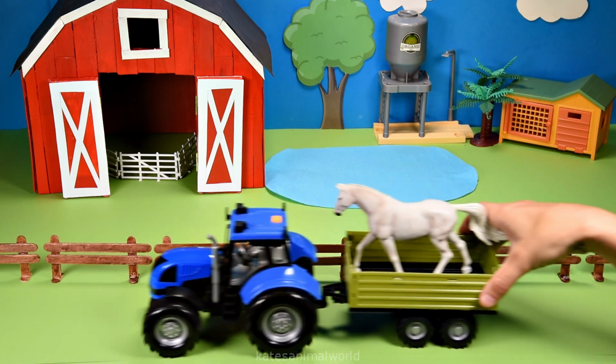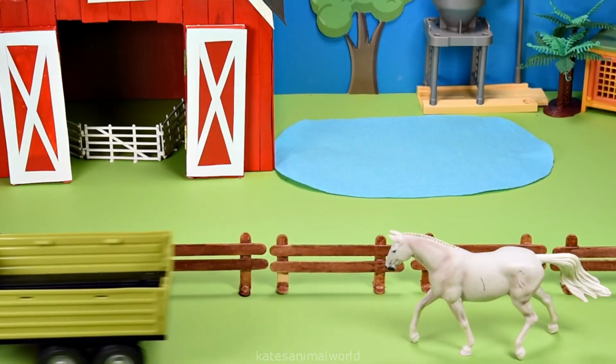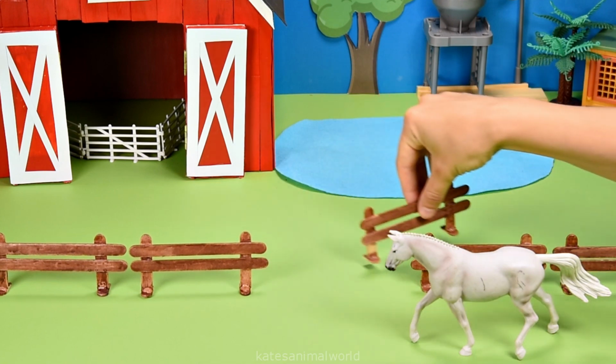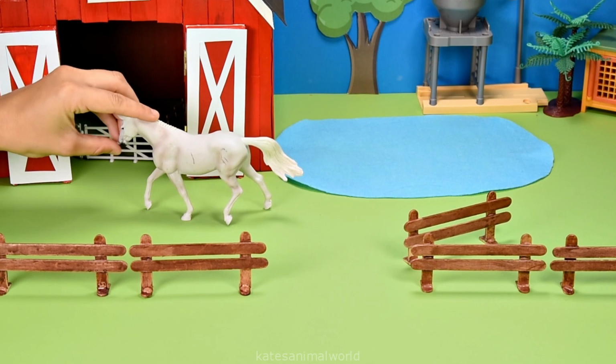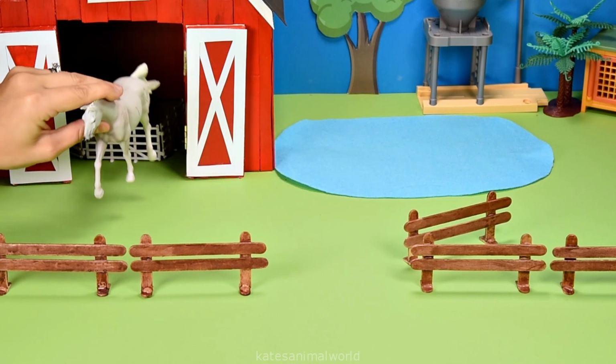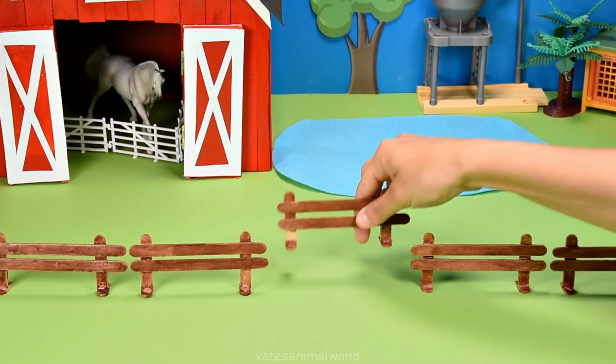The tractor's here. Who's this? It's a white horse. Oh, lucky we've set up the stable for them. Let's pop them in the stable so that they can have a rest or even a nap. Don't forget to close the gate.